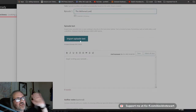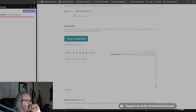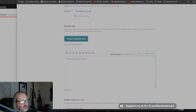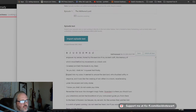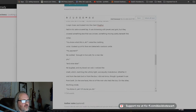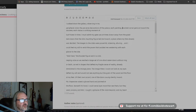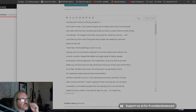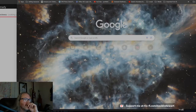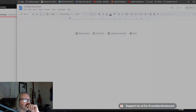You can import this text, but it never works for some reason. So I tend to just copy paste and then fix it. But if it looks really bad, then we'll do another option that I've done before. Yeah, so this absolutely did it awful for some reason. Right. Yeah, okay. So let me show you a way to do this. It's really dumb, but we're going to do a Google document.